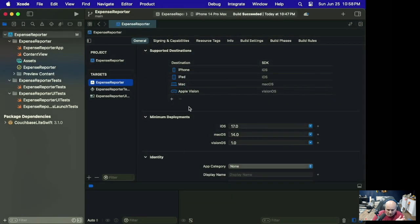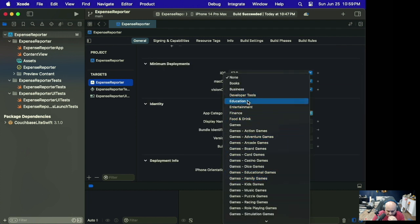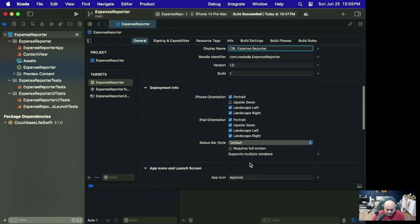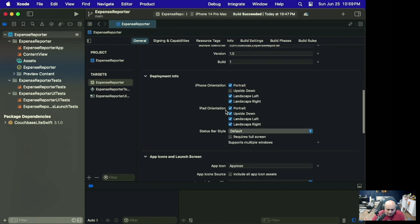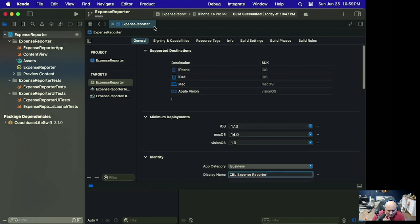It's not crashing. I mean, okay. I'm pleasantly surprised and happy here. Let's go to app category. This will be business. And display name, CBL expense reporter. Version 1 sounds great. Do we really want to go allowed portrait versus landscape? We'll figure that out in a little bit here. That always gets annoying. I'm not going to worry about app icons and stuff just yet, because we're just playing around with this.